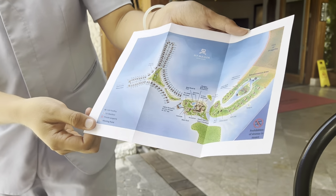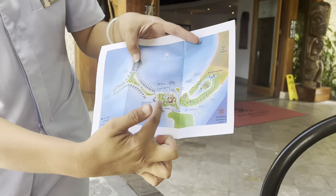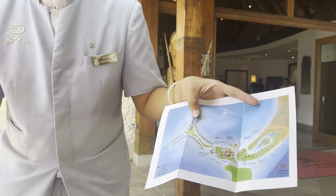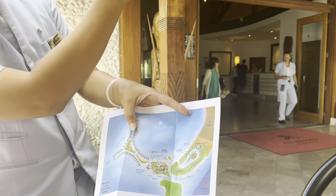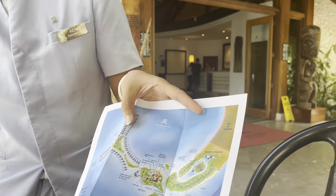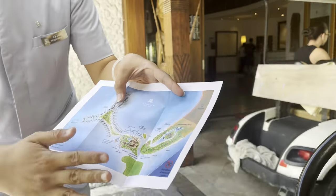Here's the map. The resort is composed of three islands, just right here. The big building will be the reception, just where you arrive, which is the main dock. Then we'll start by heading this way, which is this part of the island, where we have all the land villas. And I will show you the facilities as well.